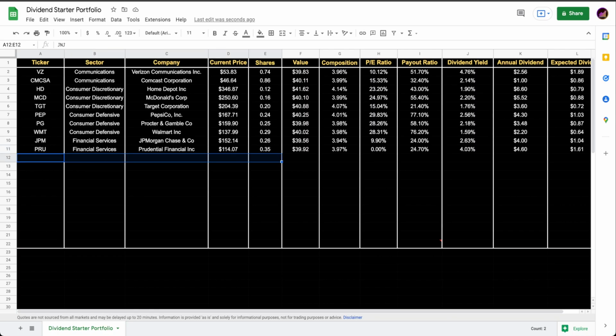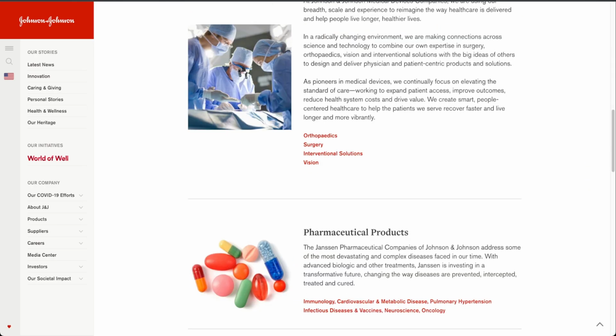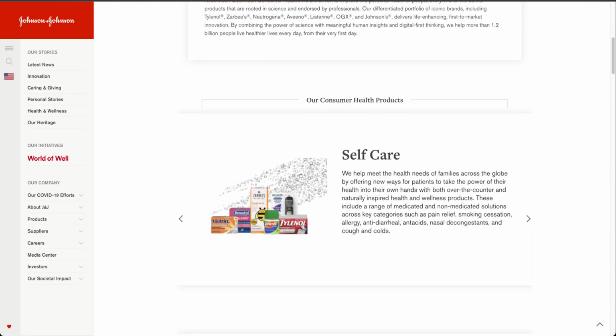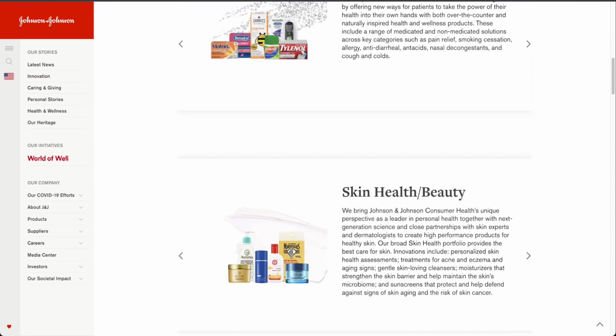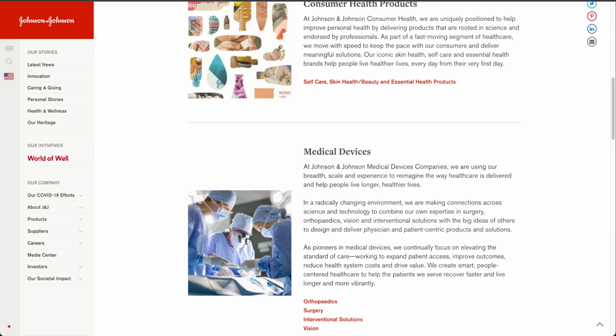Next in our portfolio is Johnson and Johnson, which is another famous company from the healthcare sector and known for its consumer health products and medical devices, and of course the pharma area. When you look at the consumer health products of Johnson and Johnson, we see products like Tylenol, Benadryl, skin products like Aveeno, and also essential health products like Band-Aid and Listerine and Johnson's Baby. So it's again a company which has a well diversified line of products which we always use in our day-to-day life, like consumer staples, but also into niche areas like surgery and orthopedics, wherein it creates some surgical equipment.